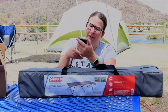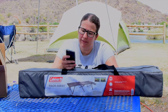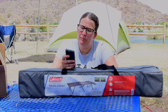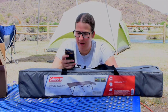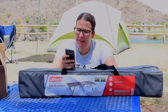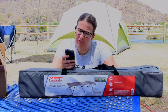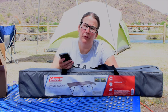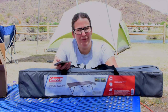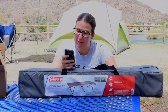So before I came here, it's actually at the most expensive. It cost me about $55. It just says, bring along a perfect relaxation spot on your next camping trip with the Coleman Pack-Away Camping Cot. Ideal for sitting, reclining, and sleeping, this versatile camping cot features an extra wide design that provides ample resting room. It also comes equipped with a convenient removable side table with a cup holder, which honestly I've never used. I've never had the need for a side table when I'm camping, so I basically never use that.